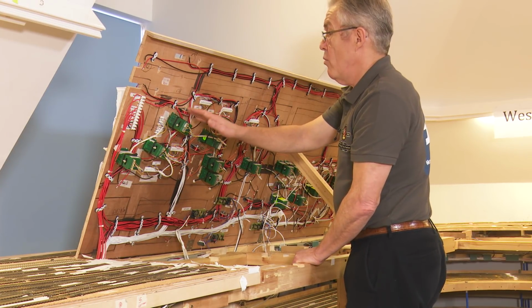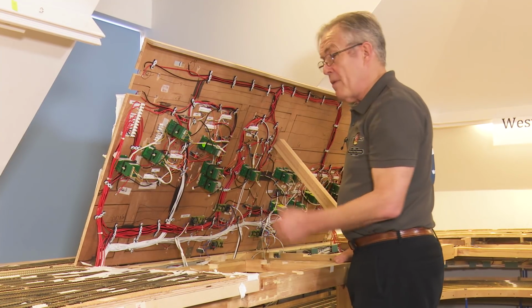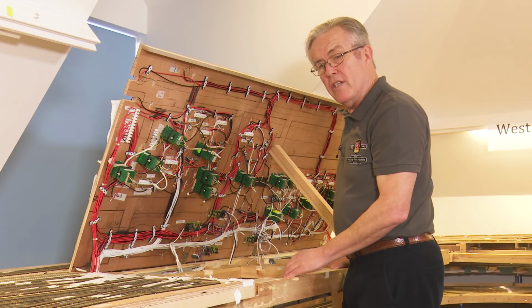Down here, we've got the tortoise point motors. I'm in love with those, really. We've got about 150 on the existing layout, and only 2 have ever failed in about 20 years.